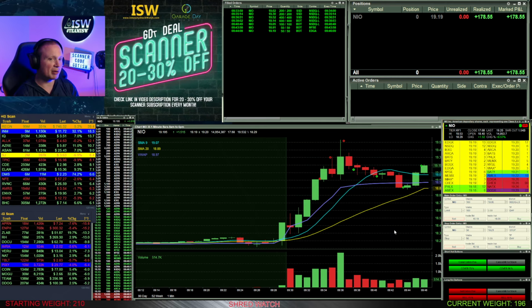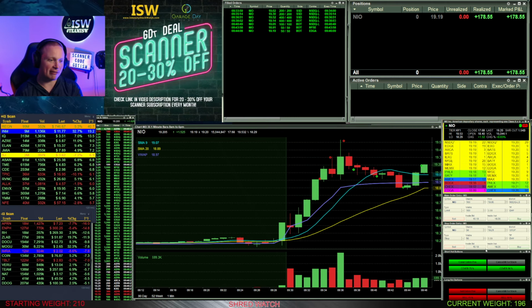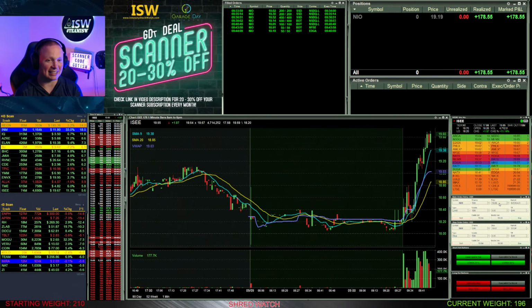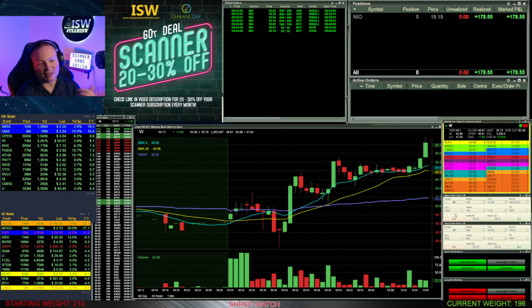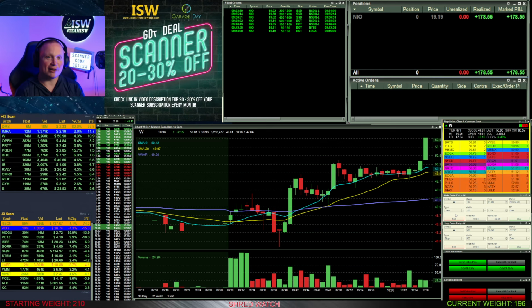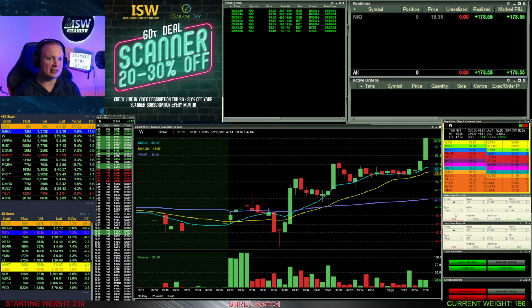But one of the things I love about Lightspeed is even though my stop was set at 1921 and it triggered, it still went and found me the best price on the cover possible. So I got filled there at 1919, which is only a 2-cent difference on 50 shares, which isn't much, but over time that keeps adding up more and more. So out there, NIO for plus 178, and now I'm later in the morning watching W popping up here.